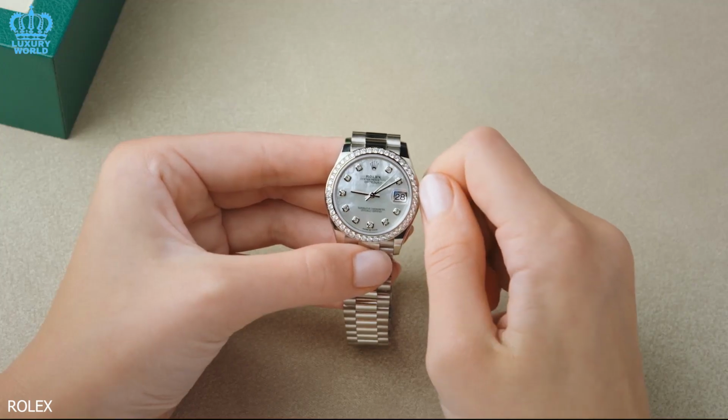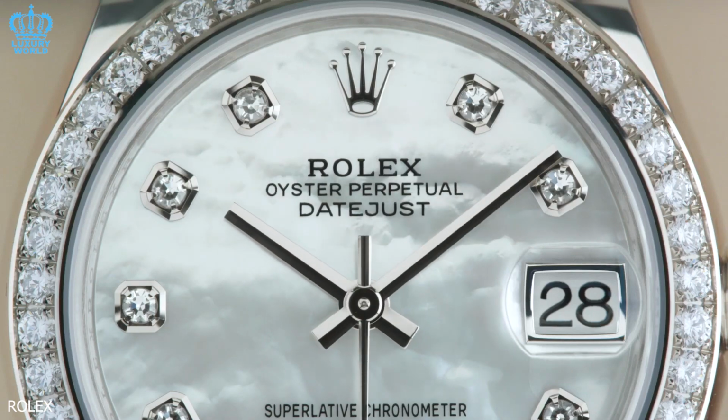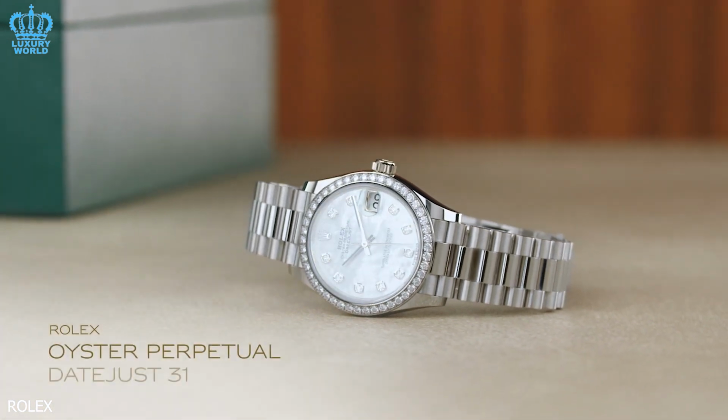Whether you should consider buying or passing on a watch depends on your intentions. If you are looking to sell it, if you plan to wear it yourself, or if it is for a special woman in your life, your decision should be influenced by these factors.